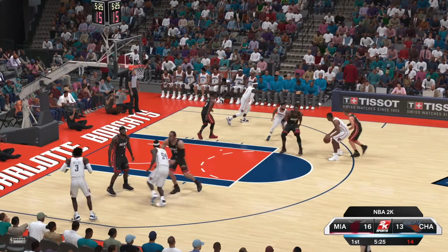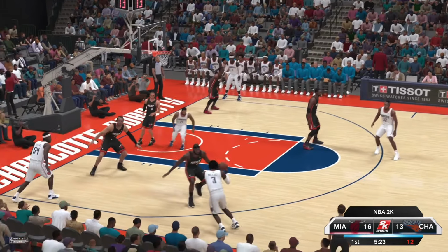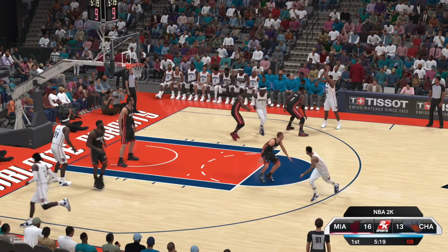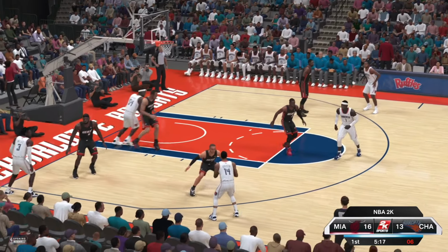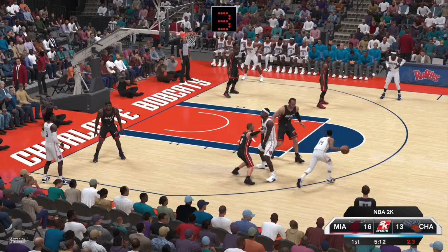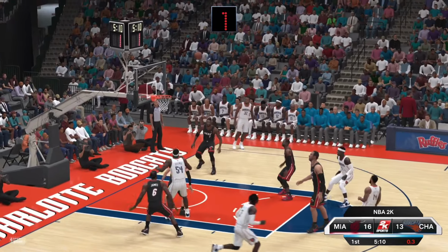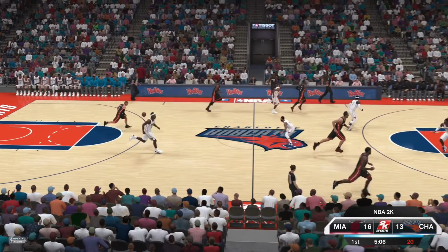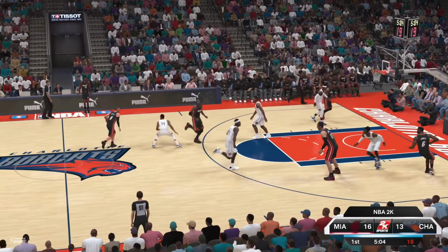And Augustine kicks to Diaw. Pass to Wallace. Augustine with it. The screen from Brown. Tries it from the top of the key. Augustine, no luck. I wouldn't say that's exactly his spot. I mean, and you can see why.